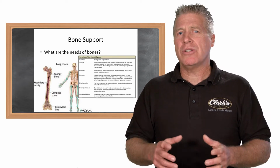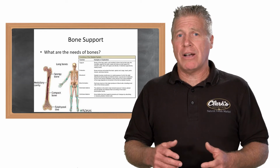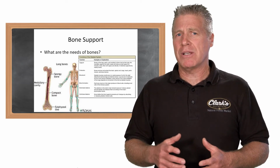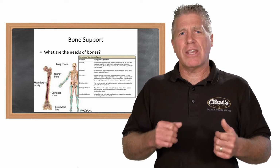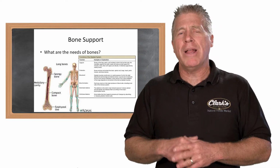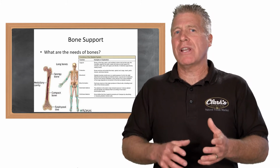The other thing that bone tissue is so critical for is the production of red and white blood cells. We have a tendency to forget about this because we just think, well, it's always there, no big deal, I'm not worried about it. But it actually produces your blood components. So without bone tissue, you're not going to have blood.